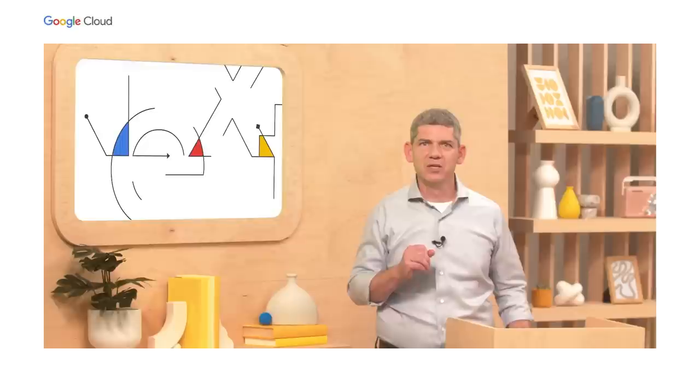Today, we're excited to announce the preview of security and performance recommenders for Cloud SQL. So now, let's hear from Scott Wong, VP of Infrastructure at Credit Karma, to learn how they've reduced operational burden and cost with Google's Data Cloud. Scott, welcome. We're glad to have you here today. Thanks for having me, Andy.